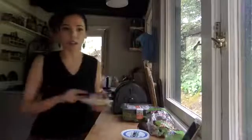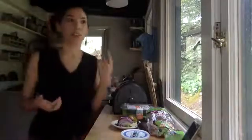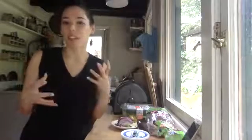So I usually do leafy greens. And then sometimes I do tomatoes. Sometimes I do onion. Today I have some onion in my fridge that I can just slice and put on the toast. And then to top it, I usually do sesame seeds, salt, and pepper. And that's the main toppings that I usually use.